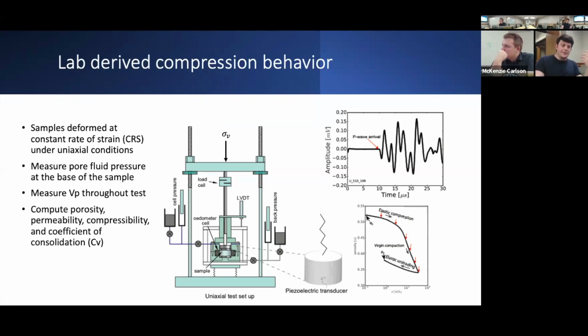This is done under constant rate of strain conditions, and we measure things like the pore fluid pressure within the sample. We measure VP throughout the tests, and we can compute permeability, compressibility, and what is called coefficient of consolidation, but you can think of it as a hydraulic diffusivity, and I'll talk about that in a little bit. The schematic here in the middle basically shows that there's a core sample that goes into the ring, and once we load it, we can control all of the pressure, the rate, and the stress that's being applied.